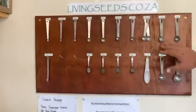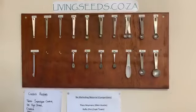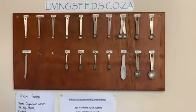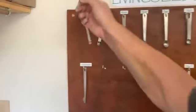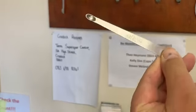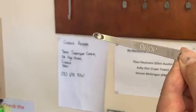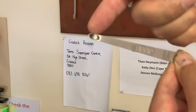Cool. So let's take you to our board. If you have a look at this board over here, this board has all of the spoons that we use when we are working out how much seed goes into a packet. So this tiny, can you see it? This tiny little spoon is called a drop, and you'll see it's written on there, it's called a drop, and you can see that's the tip of my finger.